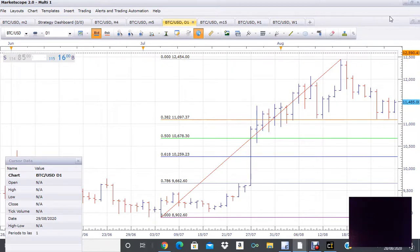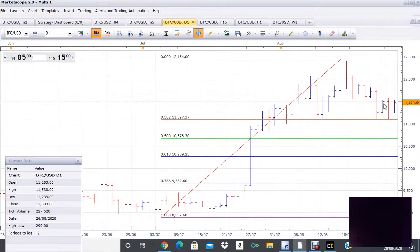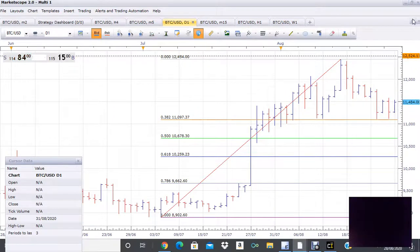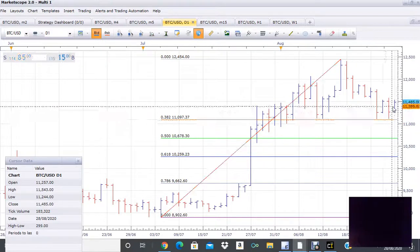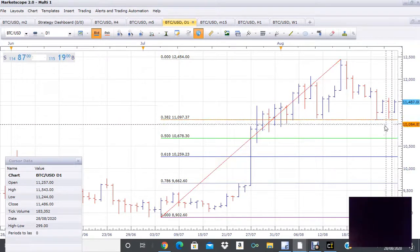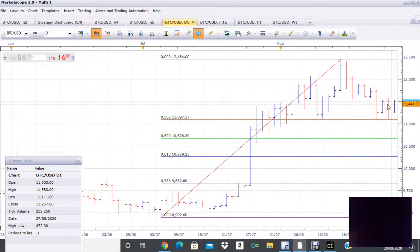Add 3,500 points to 11,100, and that's your potential upside target somewhere around 14,500 on Bitcoin. That's 3,000 from where we are trading right now. Your risk is 500 to find out. Your stop's below here at 11,100. Any move below this 11,100, folks, is telling us we're wrong. So that's your risk. It's 7-to-1 reward to risk if it works.